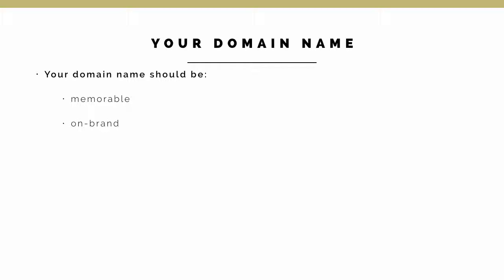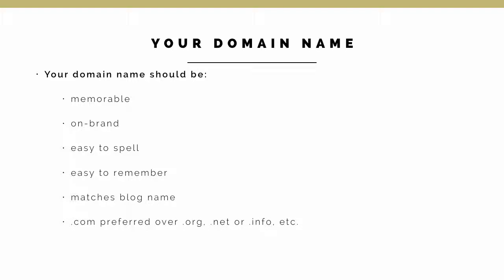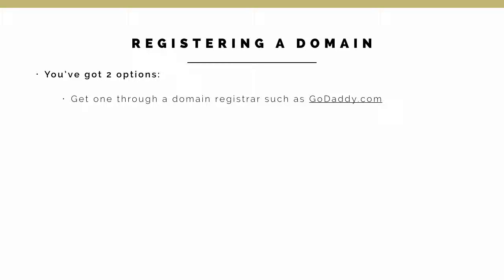It is aligned with your brand. It's easy to spell, easy to remember. It matches your blog's name, and you want it to be a .com. So when it comes to registering your domain name, you've basically got two choices. Number one, you can get one through a domain registrar such as GoDaddy.